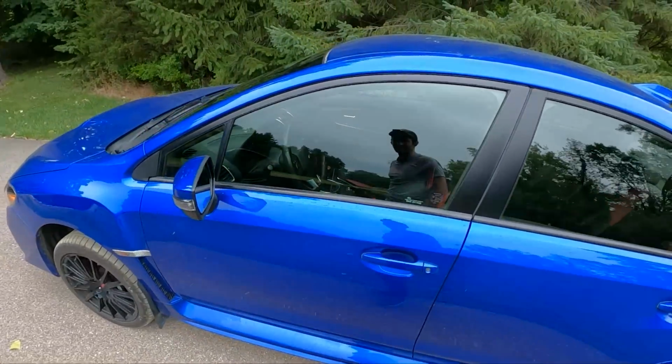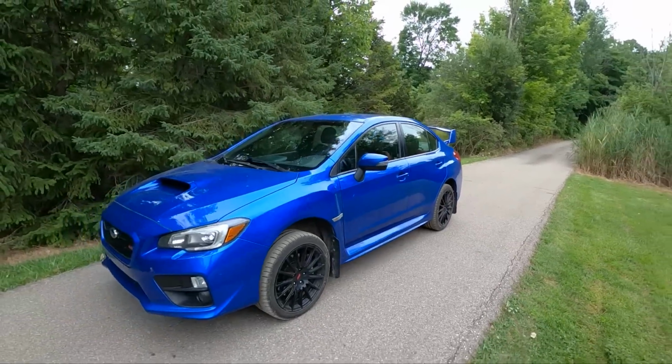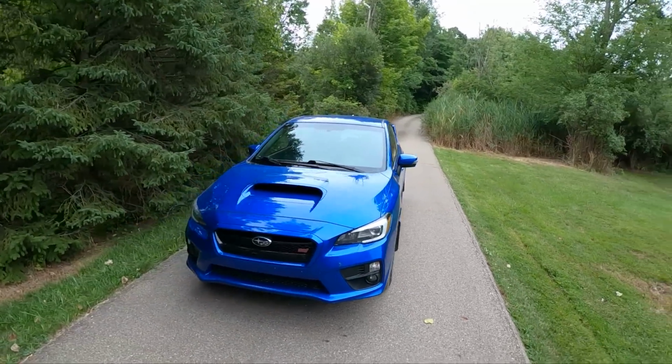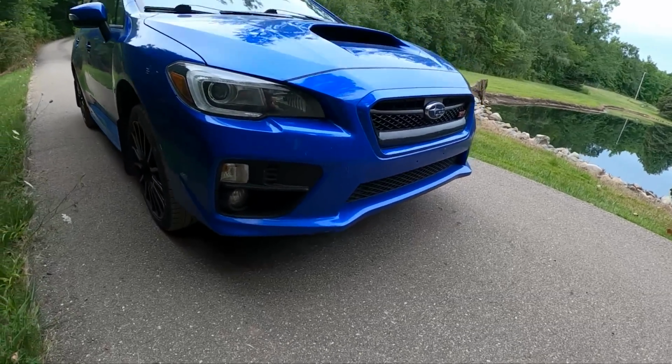Getting in and out of this with the extra ride height is pretty cool. Still can't get over this approach angle.